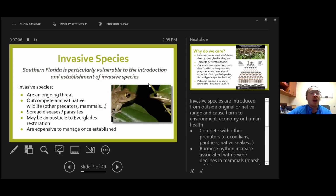So invasive species, as I mentioned, are an ongoing threat. Here in South Florida they are a big problem because they're outcompeting as well as actually predating on a lot of our native wildlife. Many of these native species are larger predators that typically did not evolve to have to worry about being predated upon. Things like a Florida panther, a bobcat, and an American alligator. For the most part, when they get to a certain size, there shouldn't be too many things that naturally are going to take them out. But when we introduce things like a Burmese python, you essentially have a new apex predator coming in and causing several problems.